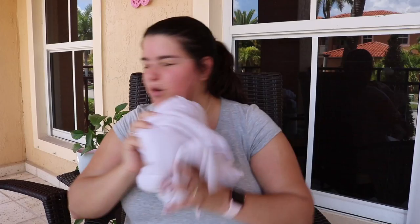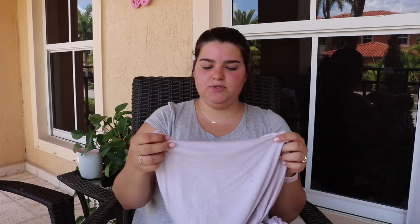Another one of my super absolute newborn favorites, I wouldn't say essentials, but favorite product was my baby wearing sling carrier. We had the Baby Bjorn, I can't pronounce that, but I didn't feel comfortable using him in that one as a newborn. I did later on in life, but as a newborn, I love this. This is my Solly baby wrap. I don't know how to pronounce it, but this is the label.